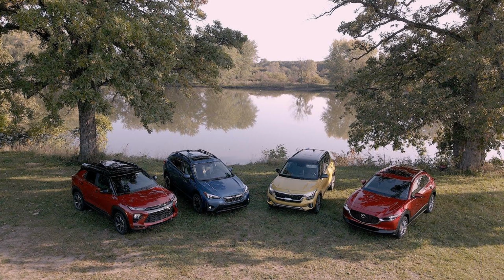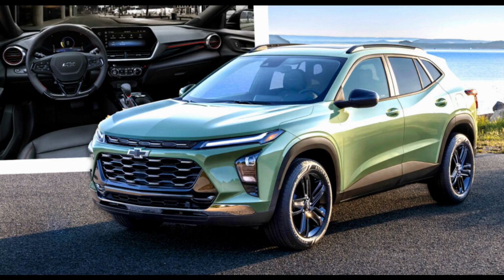Fewer dollars, fewer cylinders, fewer gears. If Chevy's selling more car for less money, surely there has to be a catch, right? The answer to that question hides under the hood, where the Trax trades its 155 horsepower turbocharged inline-4 for a turbocharged 1.2-liter 3-cylinder engine that makes 137 horsepower and 162 pound-feet of torque.